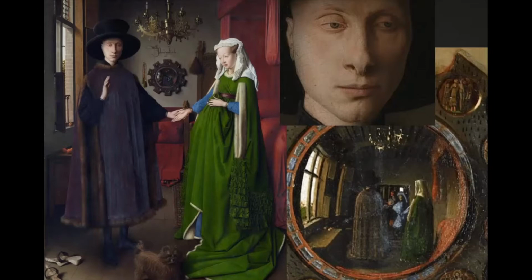So there's a reflection of two people in that mirror. It's a convex mirror, so they're not quite sure. It's not a picture of the artist painting, but there's one figure in there wearing a red hat, and Jan van Eyck painted a few self-portraits wearing a red hat. So that's sort of thought of as being him. But the other figure they're not sure about.